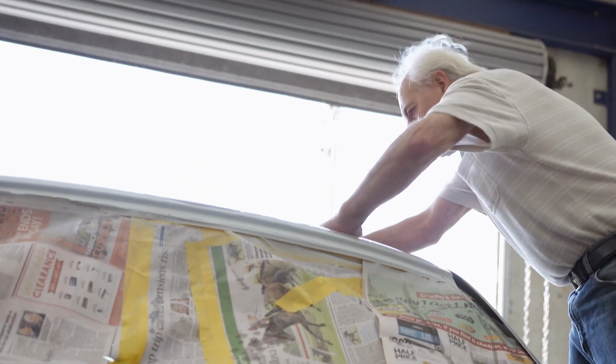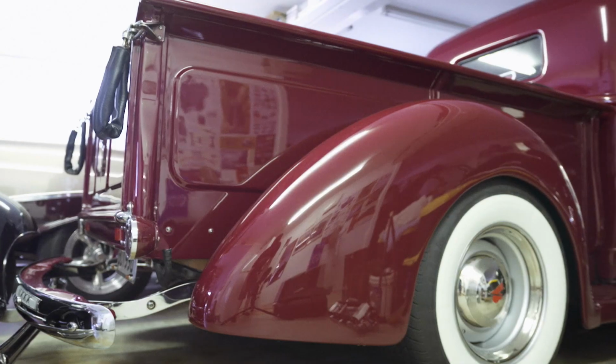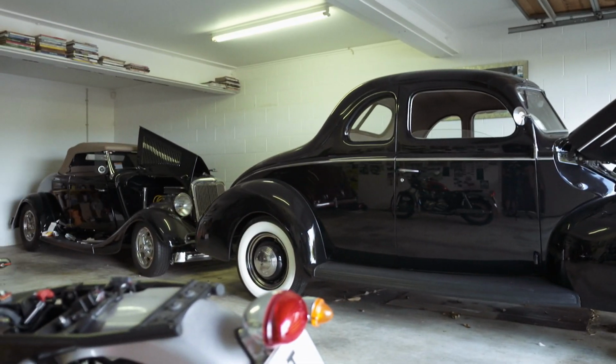History is the hook for Steve. A car with a story beats today's readily available fiberglass or steel reproductions. Likewise, it's tomorrow's hot rod history that he and his family are forging out today.